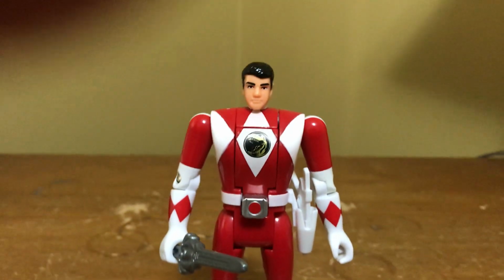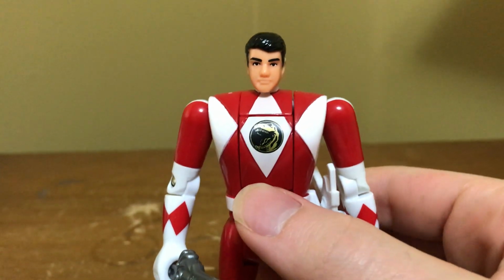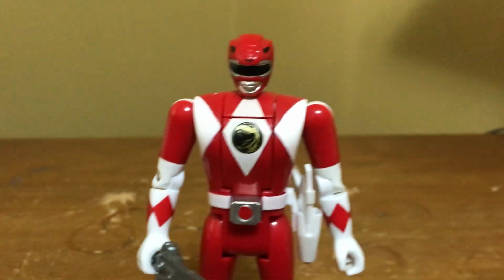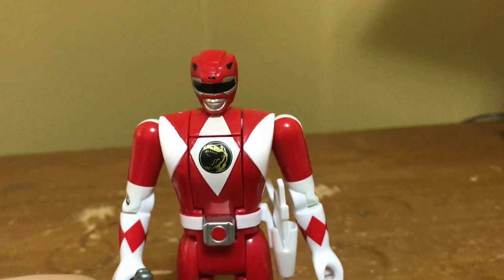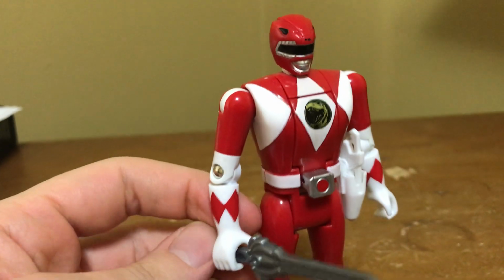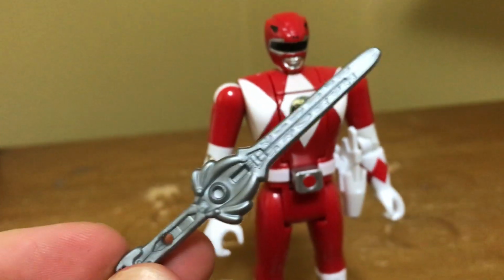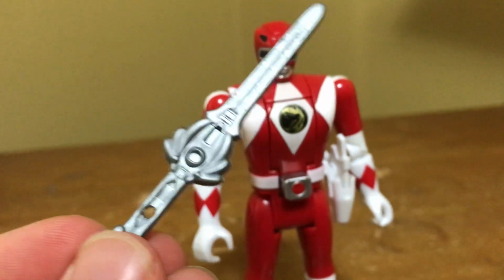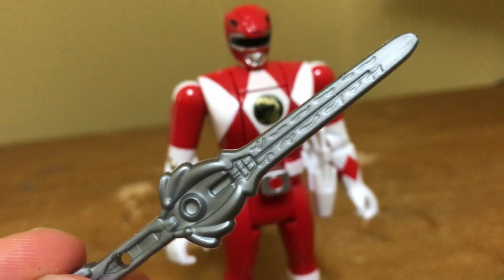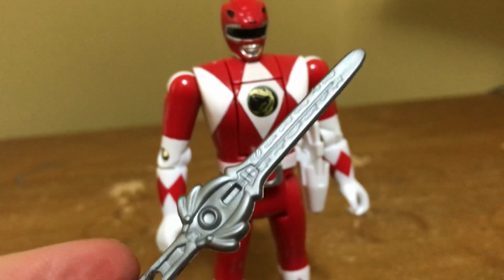And now let's morph him up by pressing on the belt buckle right here. It's morphin' time! Dragonzord! How cool, how retro is that? Let's have a look at the power sword. Oh, there we are. His sword is still metallic, a little metallic gray, but love the indentions on the blade. But it's still gray, just like in the 90s.